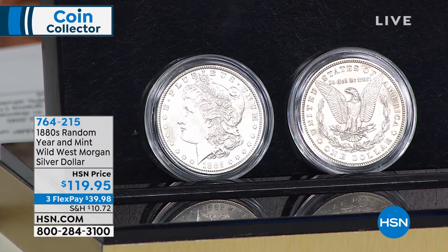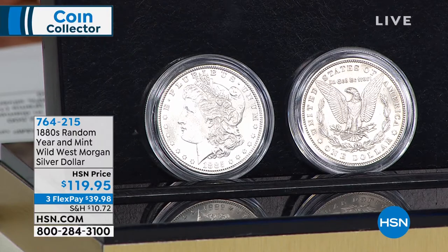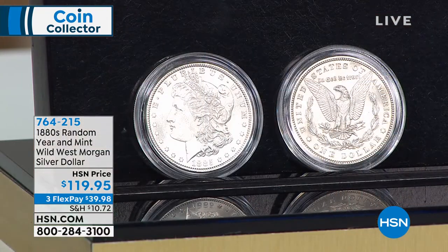original United States government issue silver coins. These are original Morgan silver dollars from the 1880s. Every coin, we found this little hoard of these coins, all from the 1880s. We're talking 140 years old now. Every single one of them original. Brilliant uncirculated. It is a spectacular opportunity. We've got them in stock, ready to go.